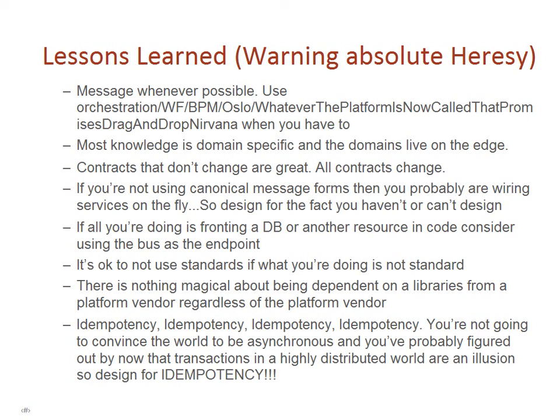What I think is crazy is building a web service that queries a database when we provide all the tooling with zero code. That's what I think is crazy. Nonetheless, you'll have people insist on doing it.